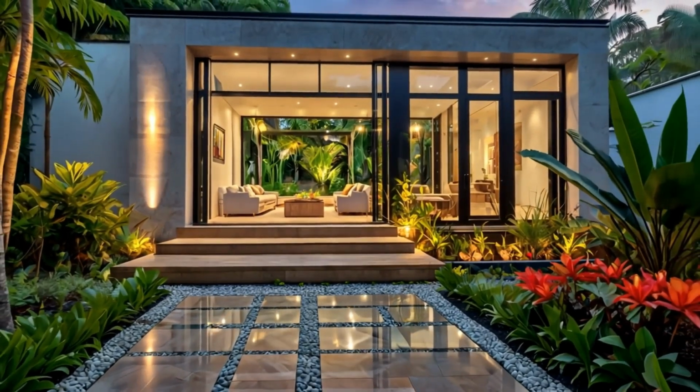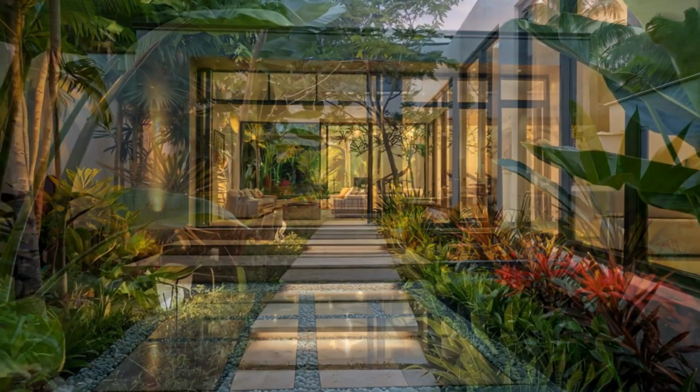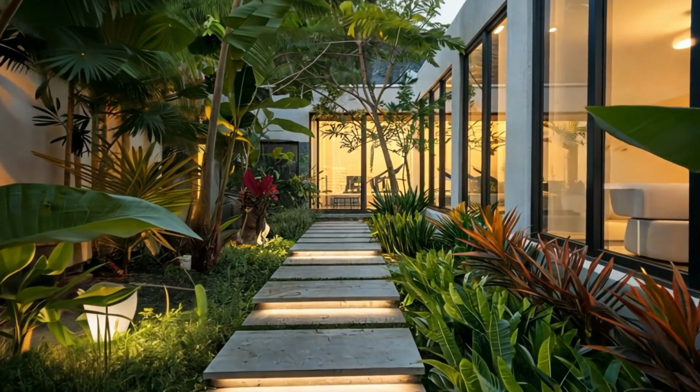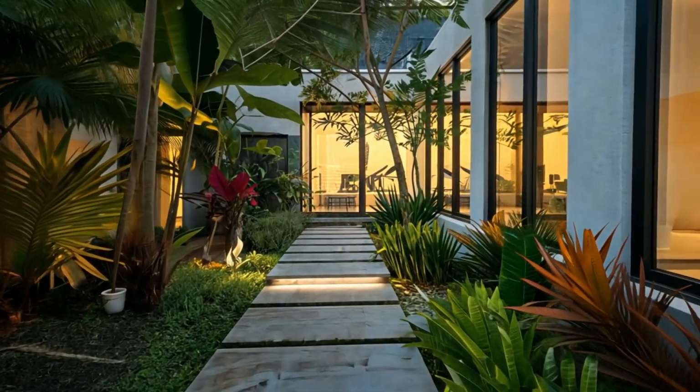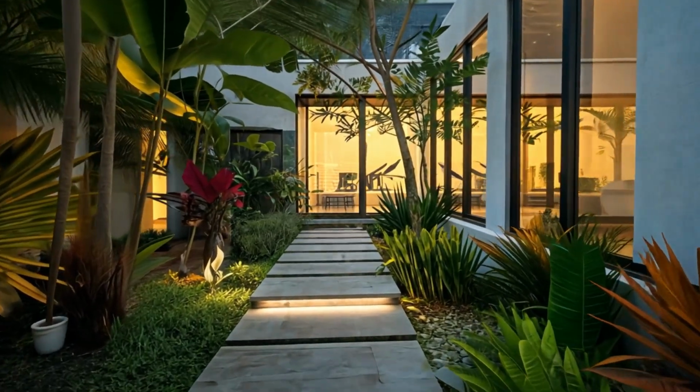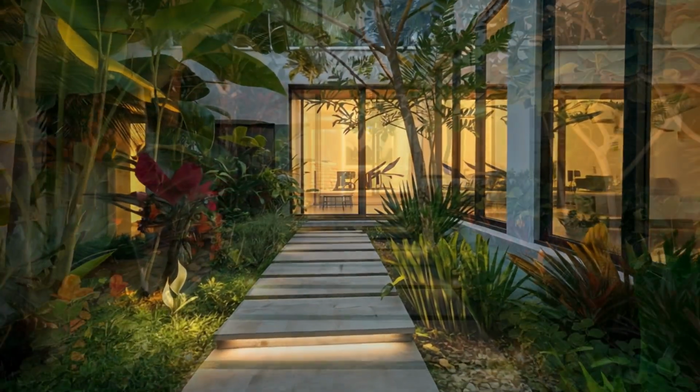Next, consider indoor-outdoor integration. Use large sliding doors or open walls to merge indoor and outdoor spaces, creating a seamless flow. This layout offers you the luxury of tropical living, even in urban settings.